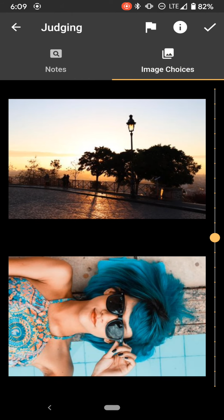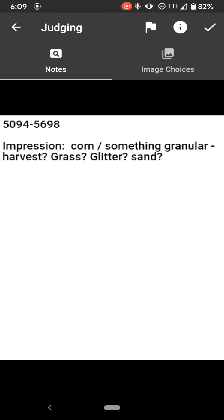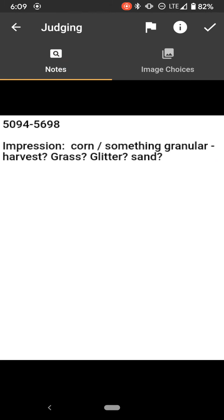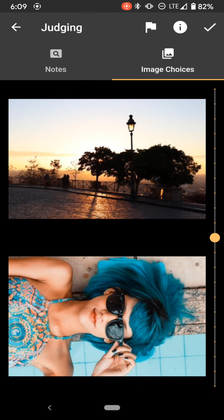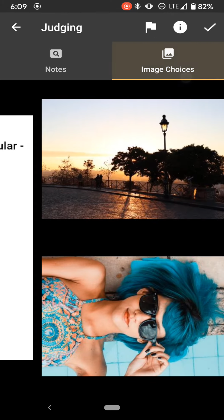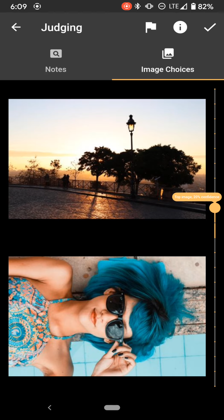The top image, the reflection of the sunlight off of the stone ground has a little bit of a glittery feel, and there's a bit of a granular texture there. There's a yellowish color, which might give an impression of corn or harvest. I'm going to go with the top image, but with a confidence of 20%.